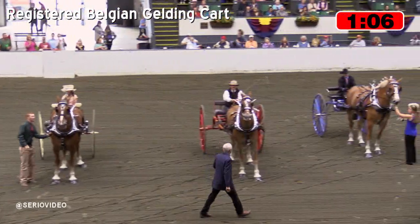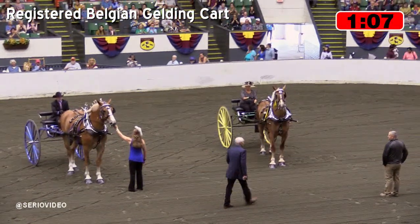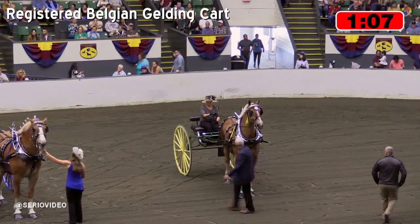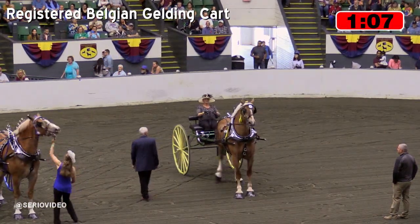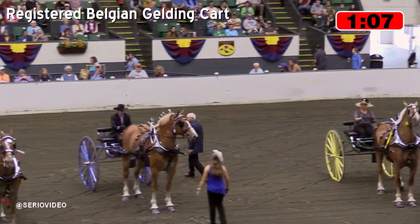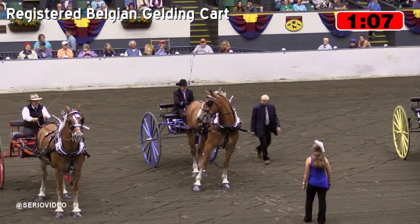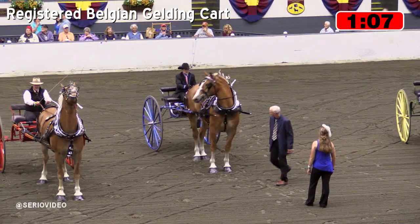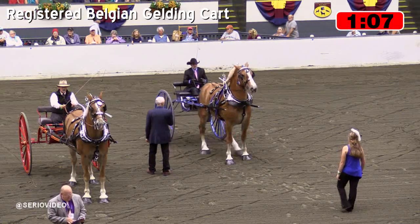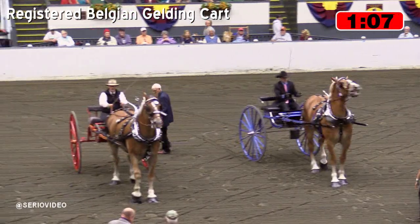Ladies and gentlemen, our Belgian cart class. So Judge Doug Hobman walking the line right now. He's going to walk in front of each of these carts. He's going to inspect them for correctness of harnessing and cleanliness, and he's going to ask them each to back and return to the line. As you're watching the back, look for a nice straight back and return to the original spot in line.